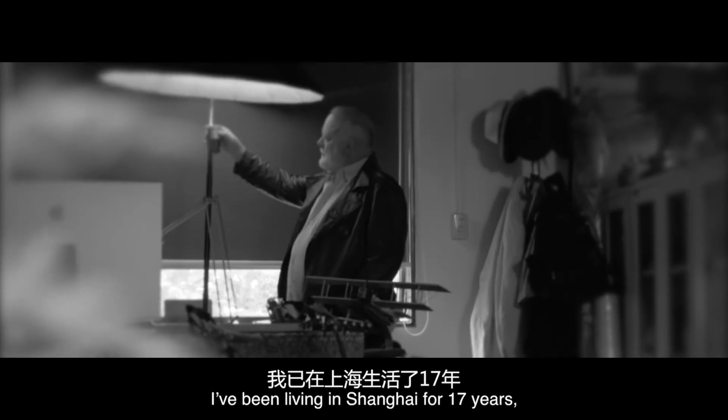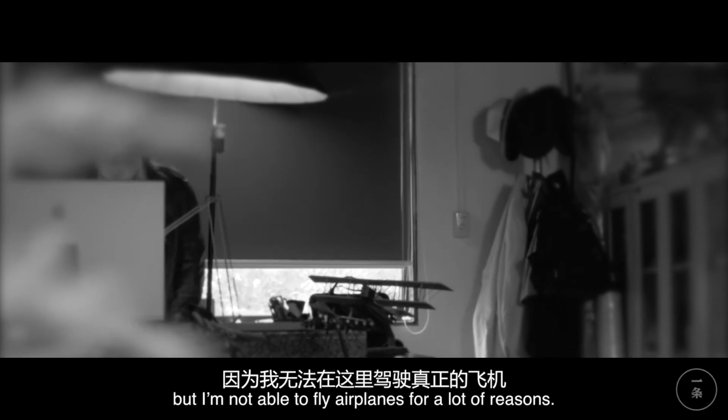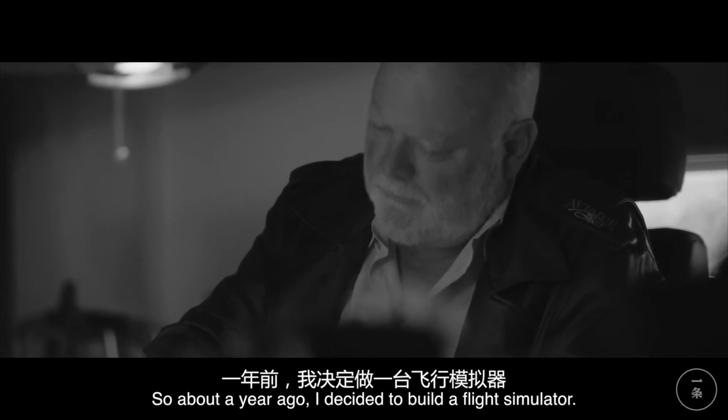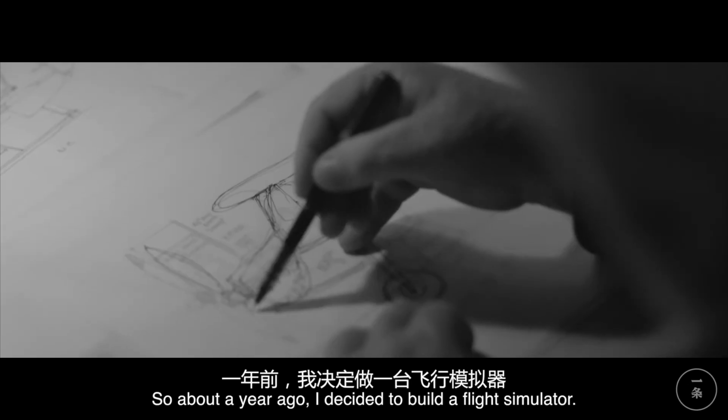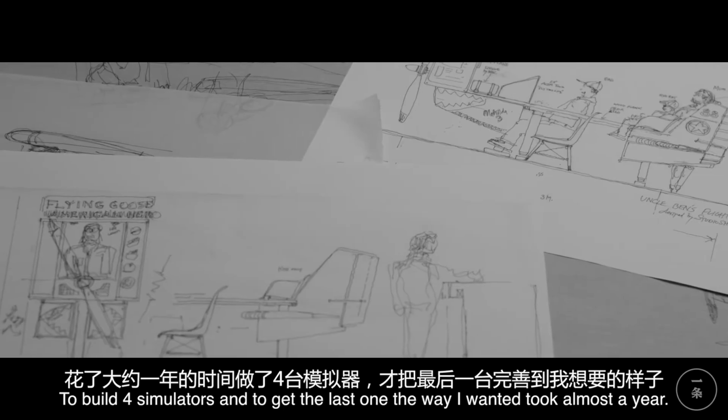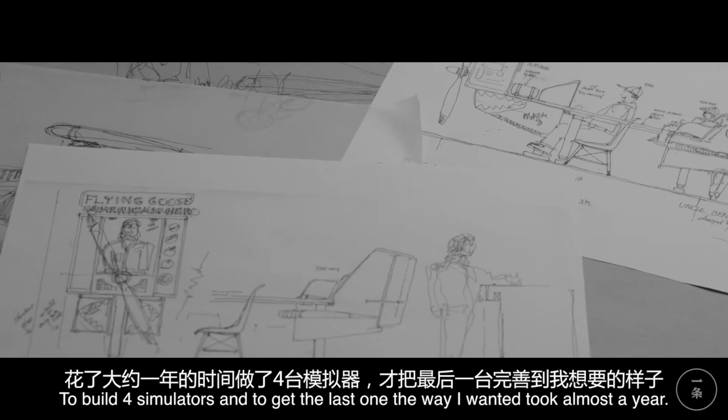I have been living in Shanghai for 17 years, but I'm not able to fly airplanes for a lot of reasons. And so about a year ago, I decided to build a flight simulator. To build 4 simulators and to get the last one the way I wanted it took almost a year.